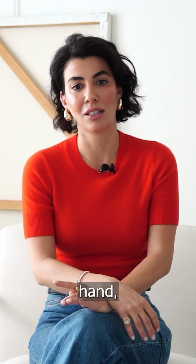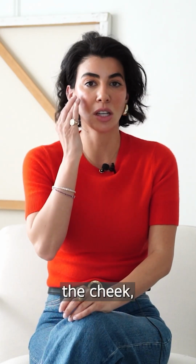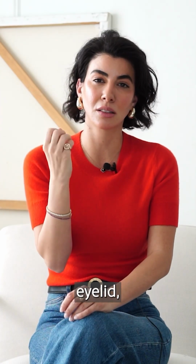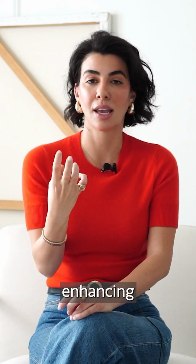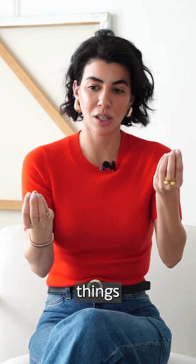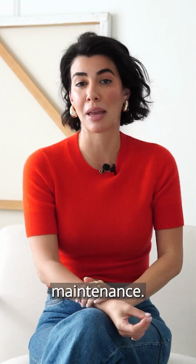Filler, on the other hand, adds volume. So if you have some volume deficiency in the cheek, you want to enhance your cheekbones. If you have some depth here, like lower eyelid, a sunken look, you can use volume for that. Volume for the lips, volume for the jawline, volume for the chin. Augmenting and enhancing is filler. Botox weakens and softens movement. So those are the two things that are mostly used for non-surgical facial rejuvenation or maintenance, rather.